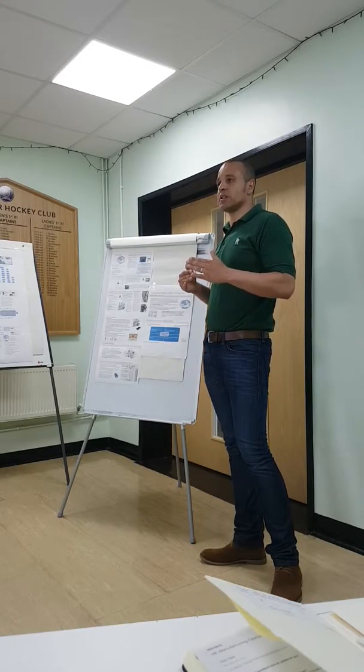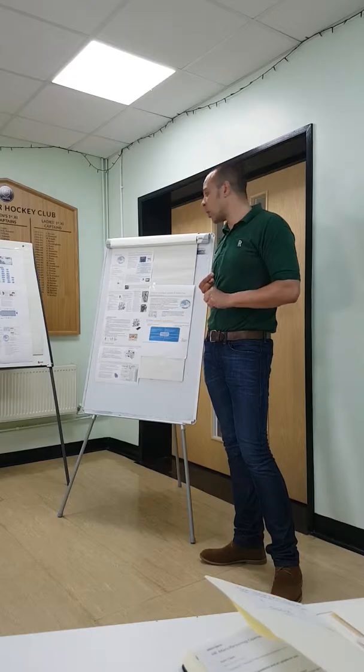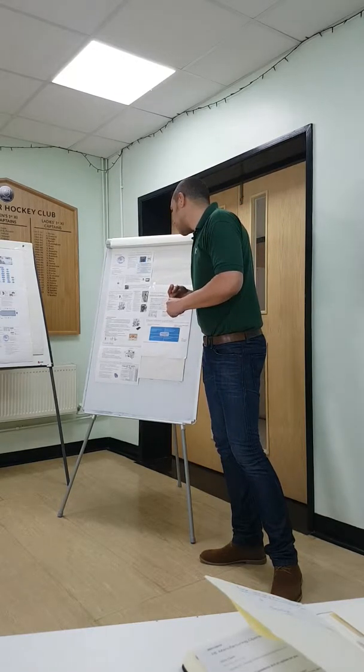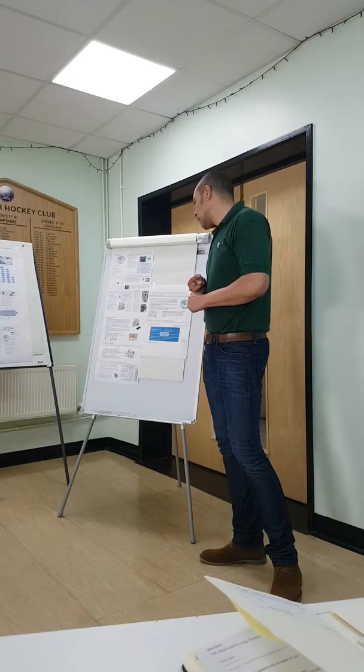So we have footrests as well, so we enable chairs on there and standing to obviously rest the spine. Footrest built in, obviously to avoid muscular strains and cramps in the legs.